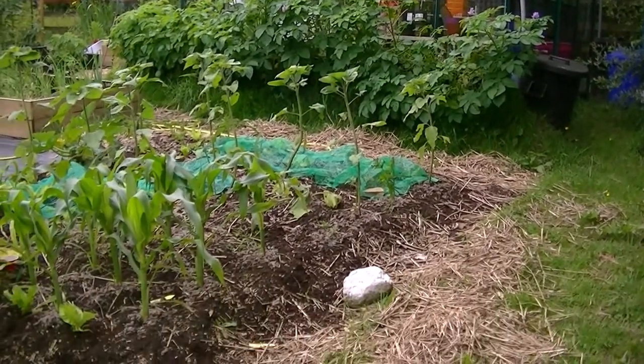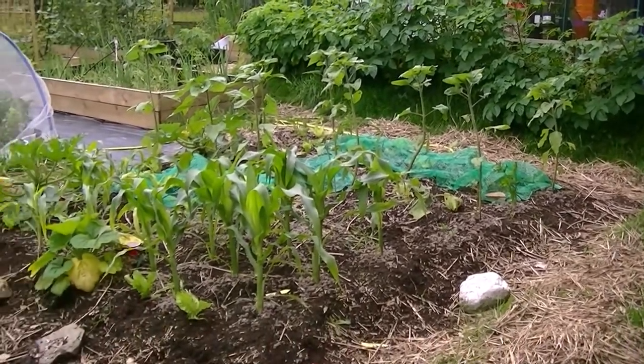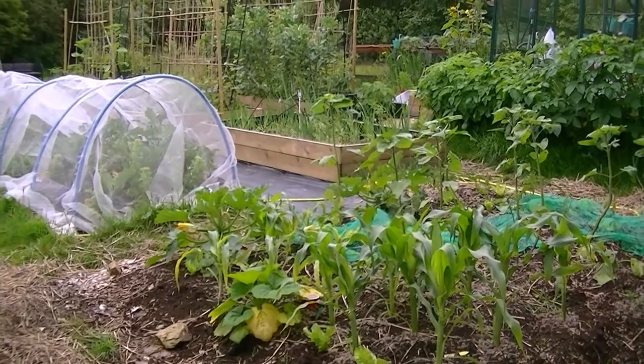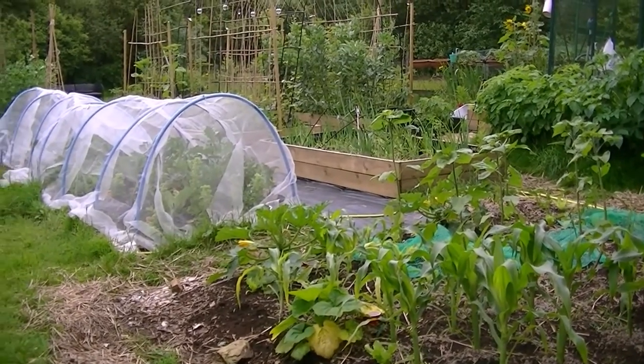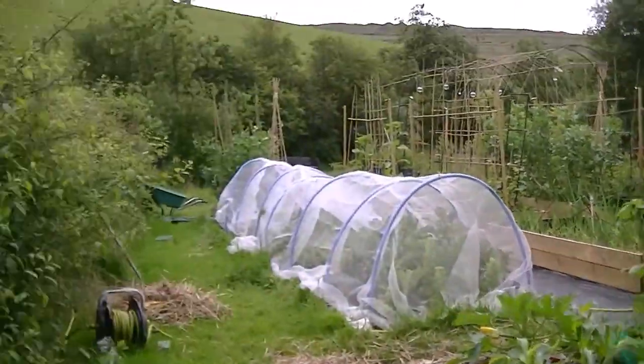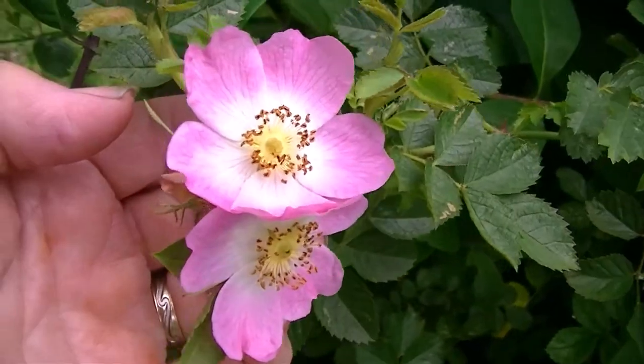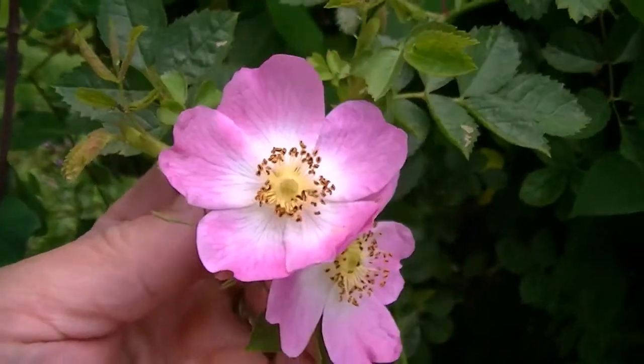We're not going to go in the greenhouse today because we go in there quite often. While it's dry, not a particularly brilliant day, but it's dry, we'll do an outside tour. Look at these pretty dog roses that are growing in the hedge. Aren't they pretty? Lovely colour.